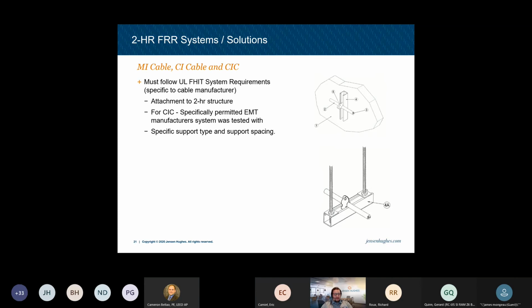It's 2-hour rated. It's only as good as the structure it would be supported from. So it has to be supported from 2-hour structure, and the spacing, the intervals at which you support it, are much tighter than standard EMT or free air cable. And again, this applies to any of these listed systems. The three most popular would be MI cable, CI cable, the armored CI cable and the free air, and then the CIC, the circuit integrity cable in conduit. And you not only have to follow the manufacturer's requirements and the UL listing requirements, but also the NEC.